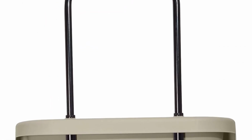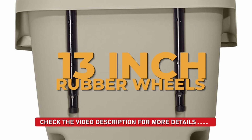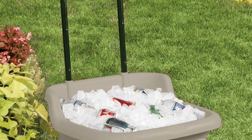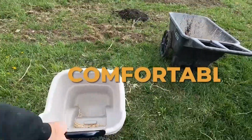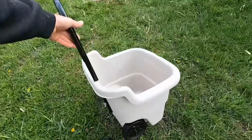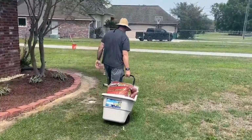It's equipped with 13-inch inflatable rubber wheels that provide a sturdy build and make it easy to steer on various terrains. It's not just any ordinary handle. It not only ensures a comfortable grip, but also doubles as a stand for idle use. It's crafted with a sturdy plastic bin that can withstand the rigors of heavy use.